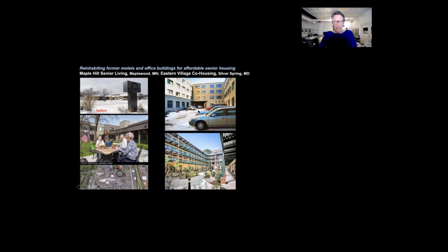Another example of, again, just re-inhabiting. Often for those more affordable examples, re-inhabiting some existing building is generally going to be more affordable than building new. So on the right here is a former suburban office building converted into the Eastern Village co-housing. They put up balconies, made the parking court into a real courtyard, and it is mostly seniors, and I think very nicely done.